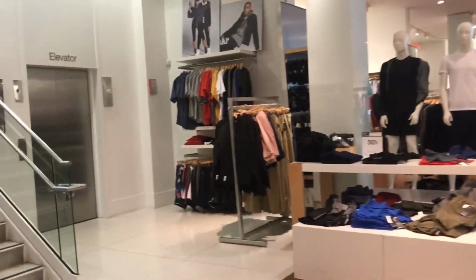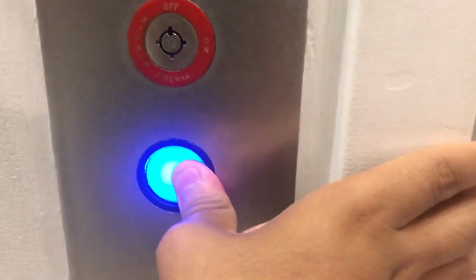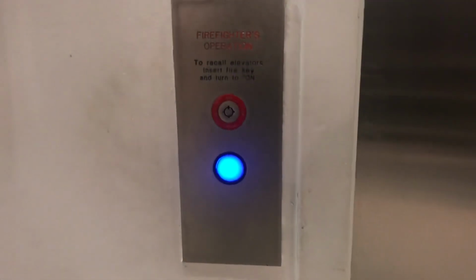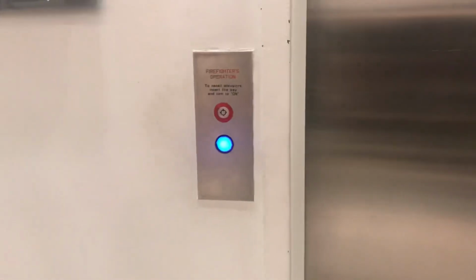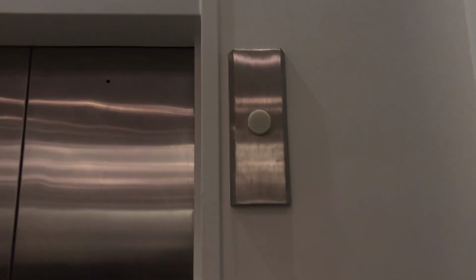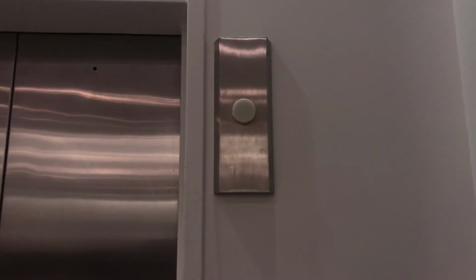Alright, this is the elevator at the Gap store in Mall of America in Bloomington, Minnesota. I think this is a Montgomery, but has made some modifications to it. See the blue? Really nice color. And here's the indicator. The indicator is also blue. By the way, the elevator is not from Montgomery, it's an MEI.